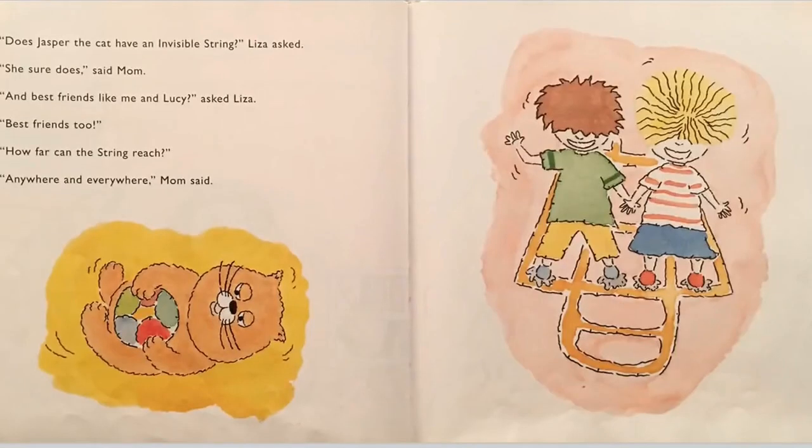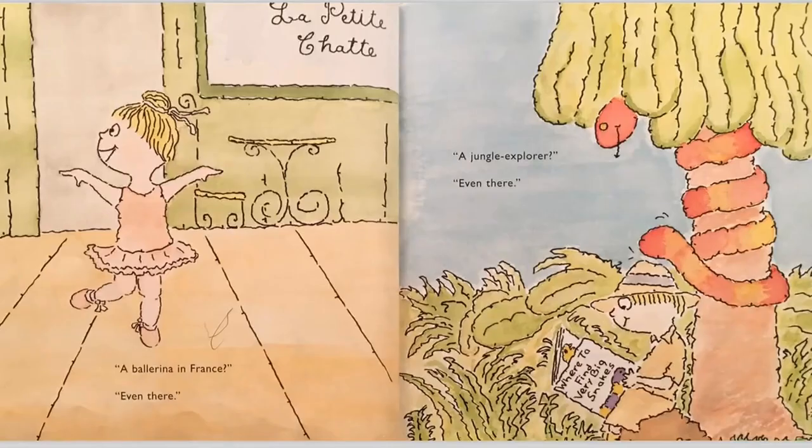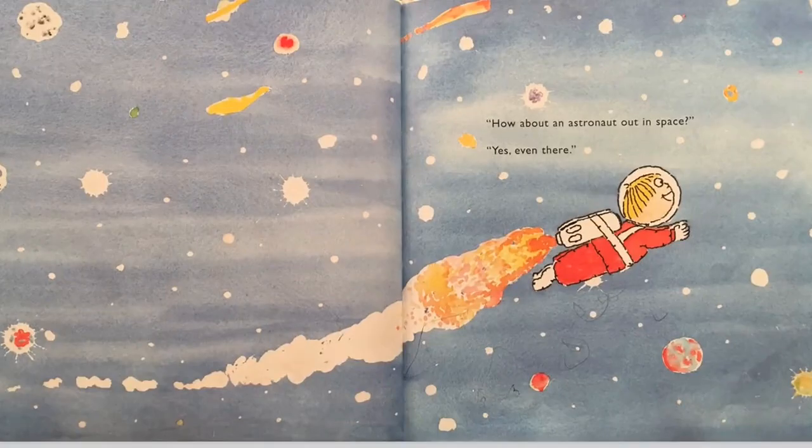"Does Jasper the cat have an invisible string?" Liza asked. "She sure does," said Mom. "And best friends like me and Lucy?" asked Liza. "Best friends too." "How far can the string reach?" "Anywhere and everywhere," Mom said. "Would it reach me even if I were a submarine captain deep in the ocean?" asked Jeremy. "Yes," Mom said, "even there." "Or a mountain climber?" "Even there." "A ballerina in France?" "Even there." "A jungle explorer?" "Even there." "How about an astronaut out in space?" "Yes, even there."